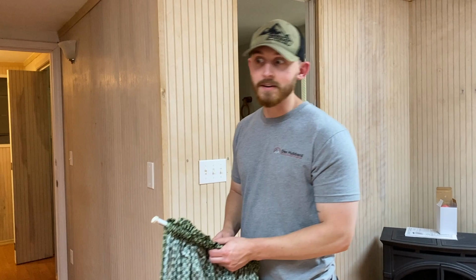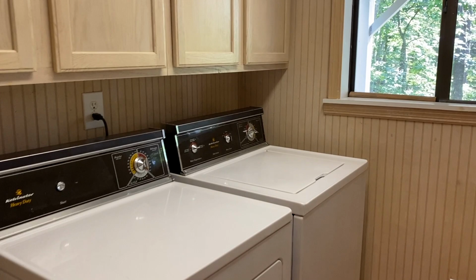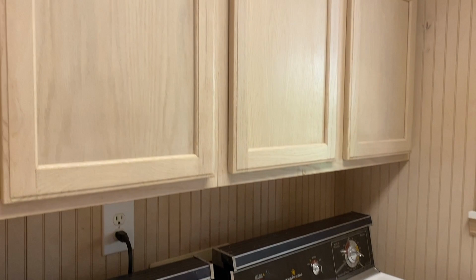I'm still in love with my 80s washing machines. I just hope they work. I want to keep those. Just love all the storage too. That'll be nice to put all kinds of stuff on.